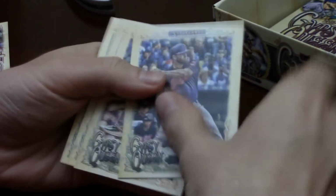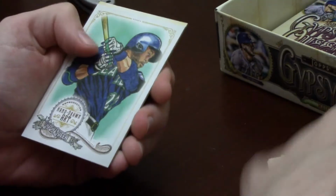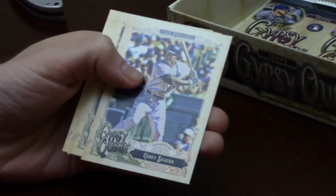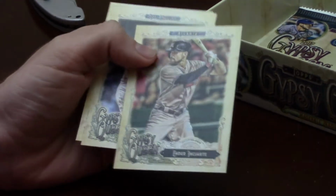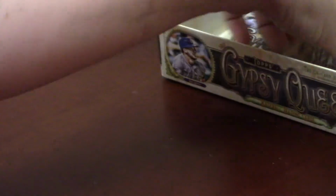Man, we do have about 6 packs left to rip into, never know what you're going to get here. Mike Napoli, Sonny Gray, got a Tyler Austin rookie, Brandon Belt, Paul Goldschmidt, hand-drawn art of Robinson Cano, pretty neat. Mookie Betts, and then Max Kepler. Them Red Sox get me thinking about Jay McGillicuddy. Shout out to him. Brandon Crawford, Wellington Castillo, Danny Duffy, AJ Pollock, Corey Seager. Cool, I think that's the first Corey Seager. Shout out to Pino Man, Cesario, Kenley Jansen, and Adam Wainwright.